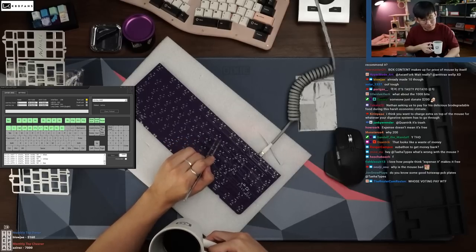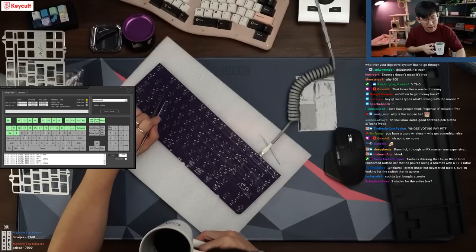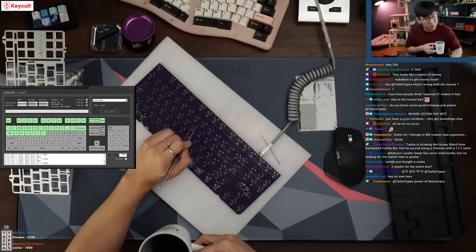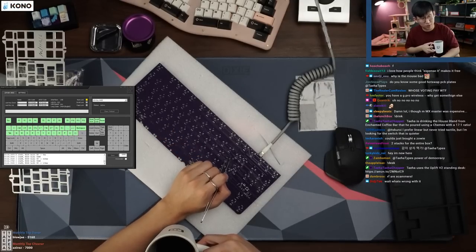All right, let's go do. Ooh, I just noticed this PCB is labeled on the top. Nice. So we're gonna go with full backspace, split right shift, regular caps, I believe.